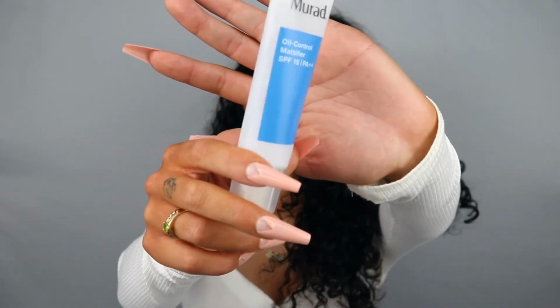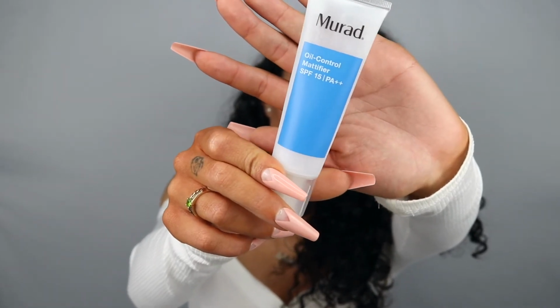Now we're gonna move on to moisturizer. Very important step for everybody, young and old. My favorite moisturizer of all time is the Oil Control Mattifier by Murad, and it's SPF 15. I feel like this moisturizer actually helps me with my breakouts. It does control my oils.